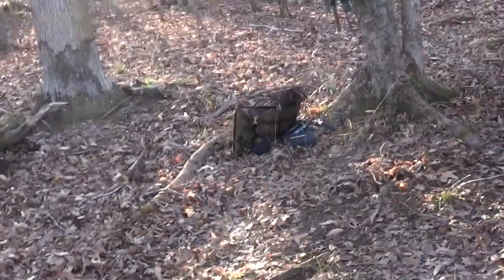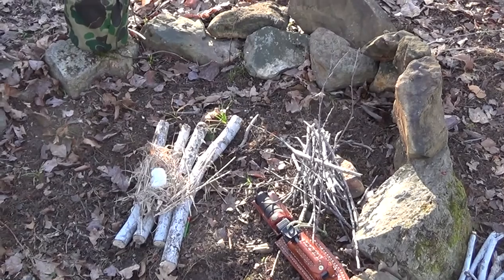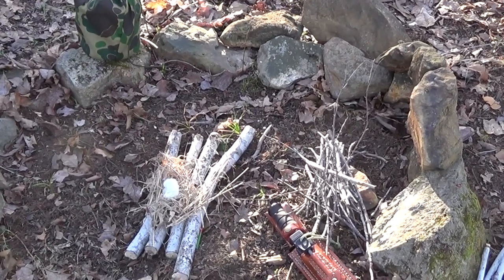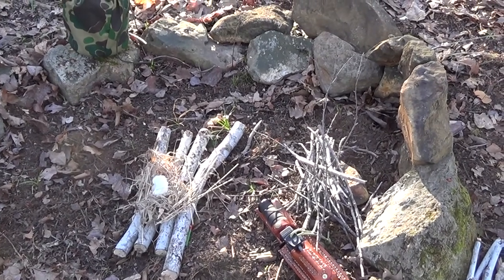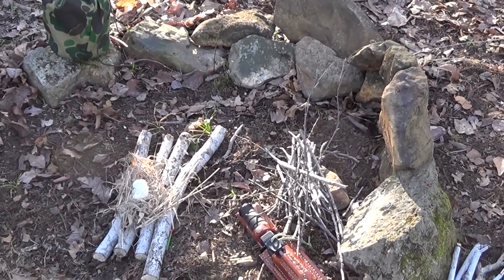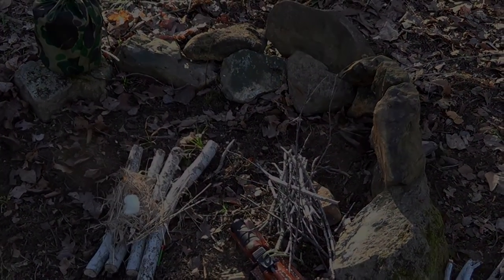Fixing to start my fire. Oops. Somehow I lost my selfie stick, too. I think I buried it in the leaves, but I just got some dry grass I picked up along the shoreline, and some cotton balls I got stuffed in there, and just some twigs I'm going to light up with the ferro rod.